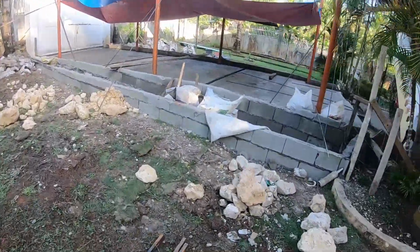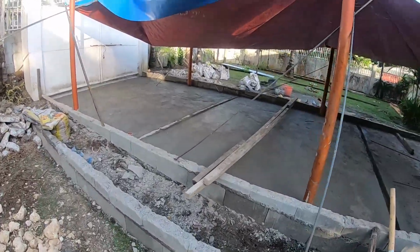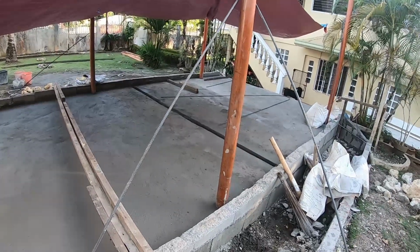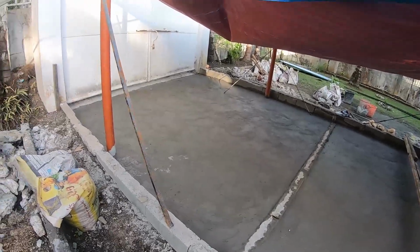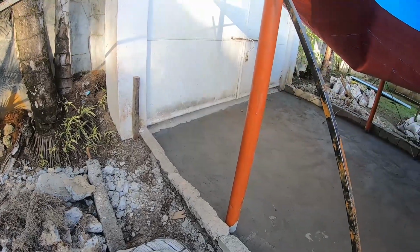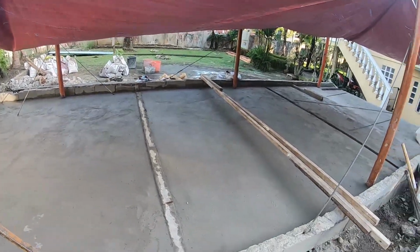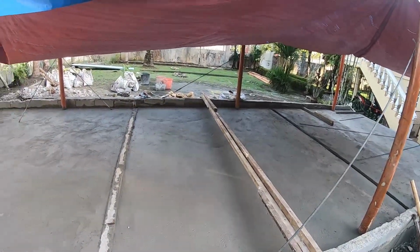Again, very happy with what happened today. The extra help from Ruel, Bryson, Manong Robert. I just wish they were here yesterday. We may have gotten the whole pour done yesterday, but my bad on that. I wasn't thinking. So, lesson learned, and we move on from there. Really happy with what we have.